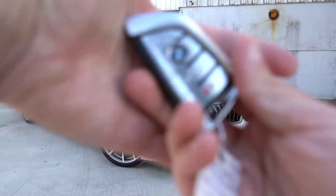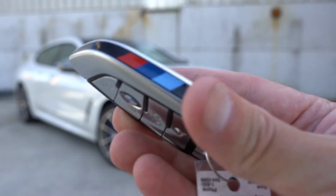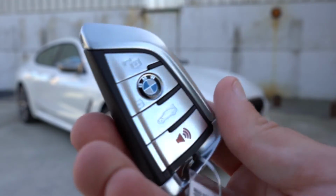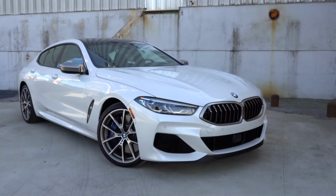Let me first start by showing you guys the key here. It is a heavy duty key, so to speak. Got the BMW M colors on the one side, and all of the buttons are actually going to be located on one side of the key. You have lock, unlock, and that button to pop the rear hatch. And by the way, the lock button is the BMW emblem in the center there.